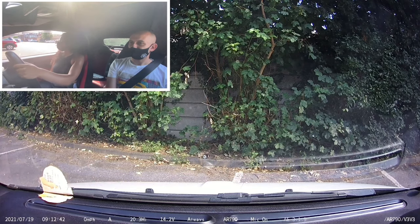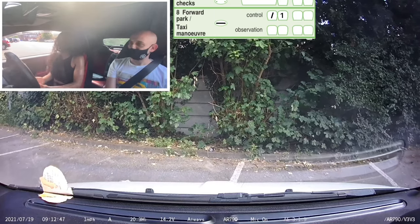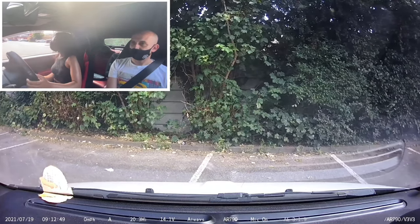Jess just picks up a driver fault for having to reverse. Remember, it's not an issue, it's just a driver fault or a minor, so don't worry about it.